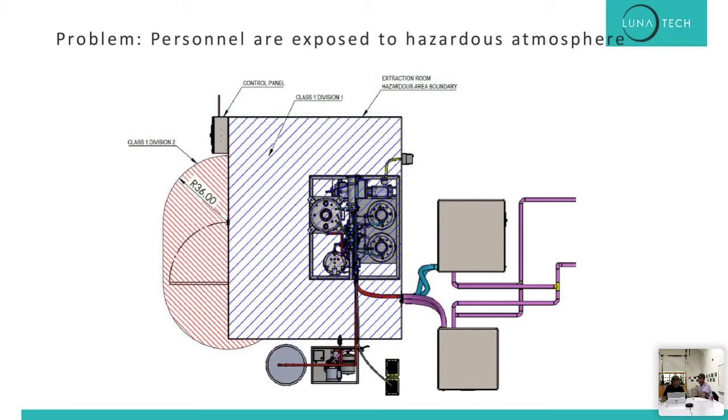We're going to start with problems that we've experienced either in Kyler's own lab or in other extraction labs. We've got a lot of experience. We've seen a lot of different extraction labs around the country and around North America. So we're going to look at the problem and then how we chose to solve it with automation.